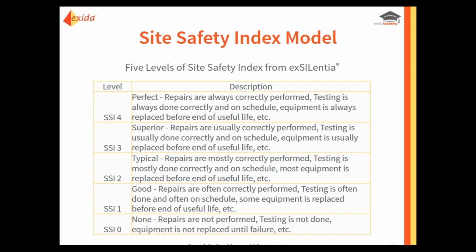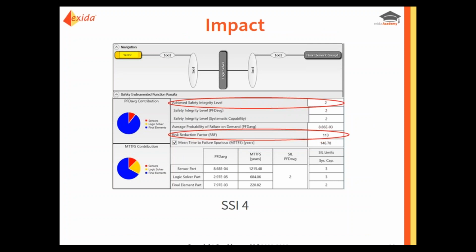All right, so let's talk about the impact between different site safety index models, okay? The specific ways in which SSI modifies the key variables, for example, the device failure rates and the proof test effectiveness. These all impact that PFD average. It'll impact the SIL level, the rating, the risk reduction factor, as well as other safety metrics. Later on in the slides, I'll go into a little more detail and share more examples, but now let's just look at this hypothetical example.